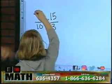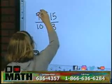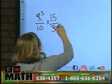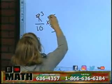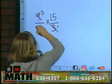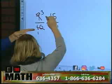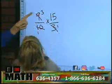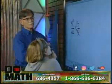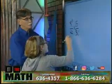So again, 9 and 10, no, but 9 and 3, what do you do? And then, what are you going to divide by? 10, right? 10 goes into 10, but does 10 go into 15? No, it doesn't. What else goes into 10? What goes into both 10 and 15? 5, right?